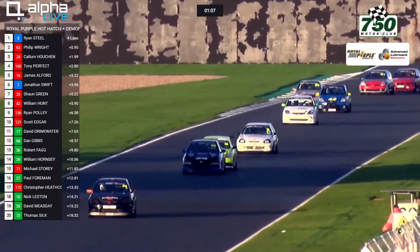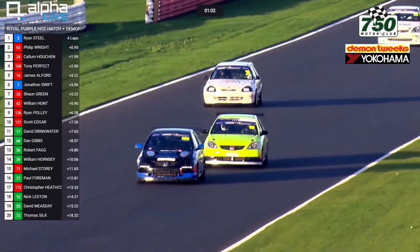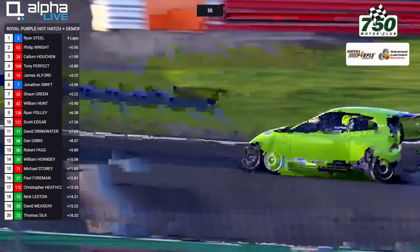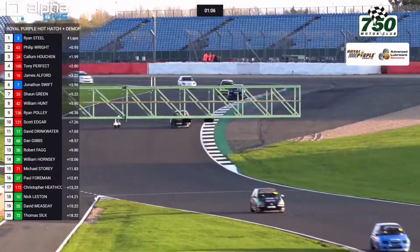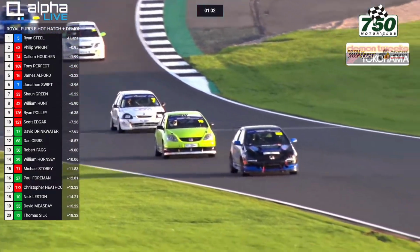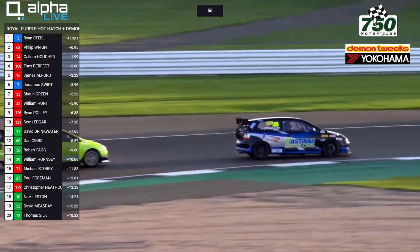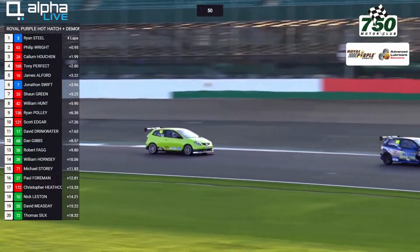Here we go, really, really close. Three lining up together. And there's a chance. Yeah, that's Tony Perfect, James Alford, and then Jonathan Swift. Alford's is the bright green one? Yeah, it is. He was overtaken around the outside going into Becketts. Indeed. So there is Ryan Steele, Philip Wright in second place in the Class B car, and Callum Hoochin third. Used to race a Clio before switching over to the Civics. Down towards the left-hand at Vale they go, turning their way now through the double right at Club corner.